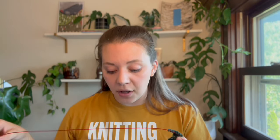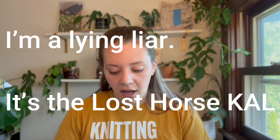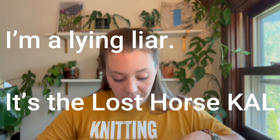So yeah, there's a knit along happening right now. It's the Lone Horse Shawl Call knit along. You can track it on Instagram. I'm just fresh into that one, but I did that much in less than an hour. So it's a good pattern that cruises, and the yarn is really nice to work with.